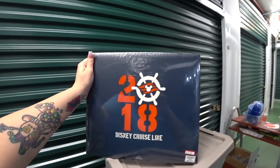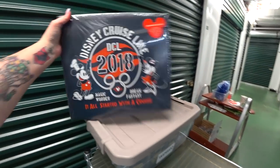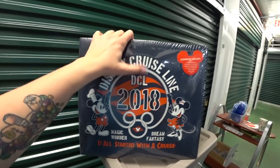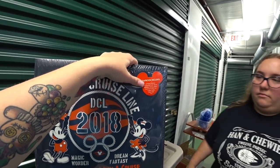Oh, you found another photo album. 2018 Disney Cruise Line, $10.99. It says $30. And it says all the ships' names on there: Magic, Wonder, Dream, Fantasy. It all started with a cruise. It's true. It has DCL on it, 15 page protectors, 15 assorted color sheets.